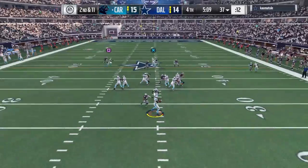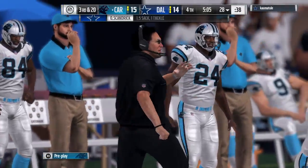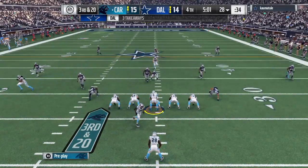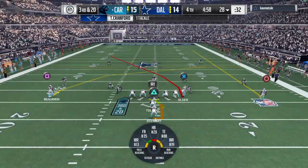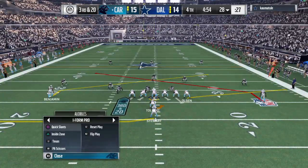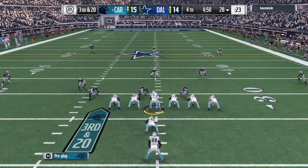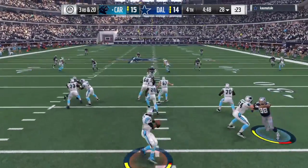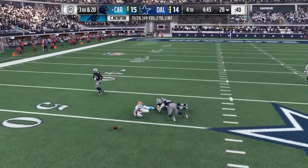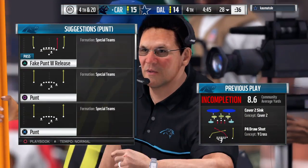Here's Newton now on 2nd down. Blitz coming, and down he goes. They dial up the corner blitz that time, and it delivers to the tune of a 9-yard loss. And quickly, they get to the line. Defense really showing respect to the deep ball here, playing off the receivers. Incomplete. The contact made the ball roam free and brings up fourth down.